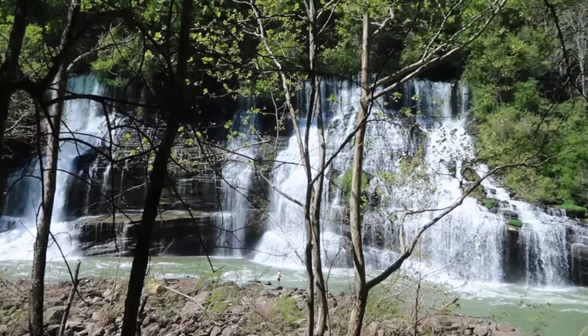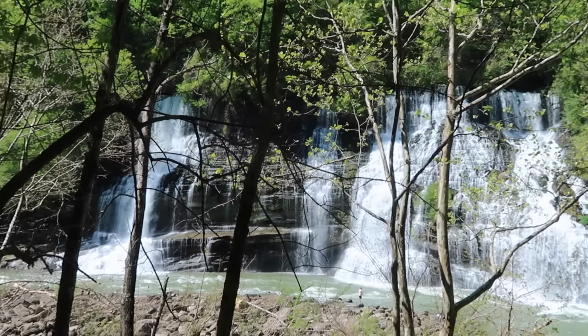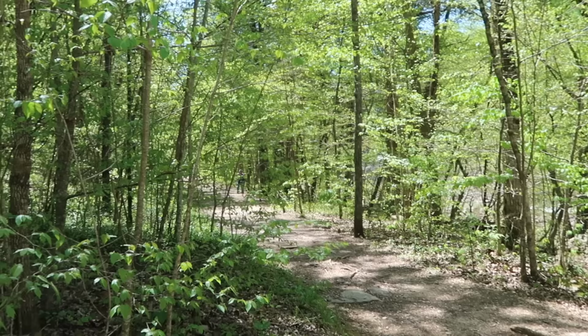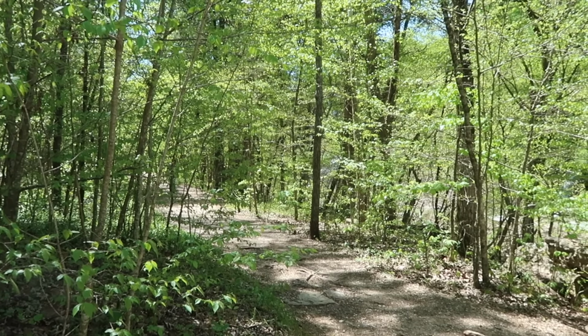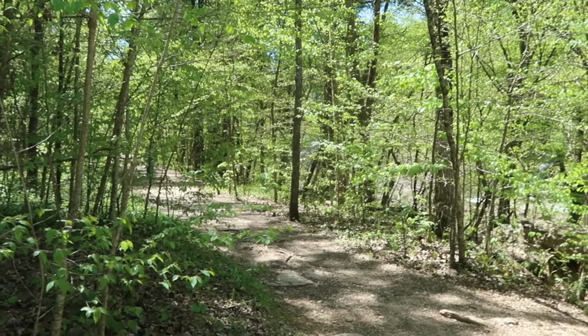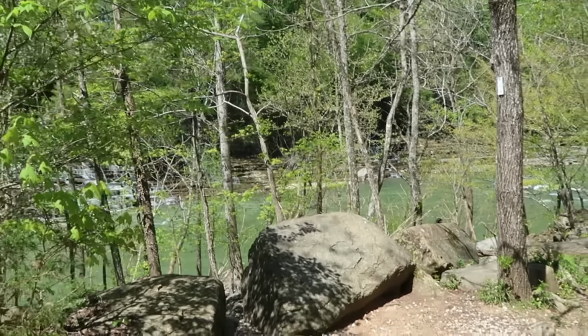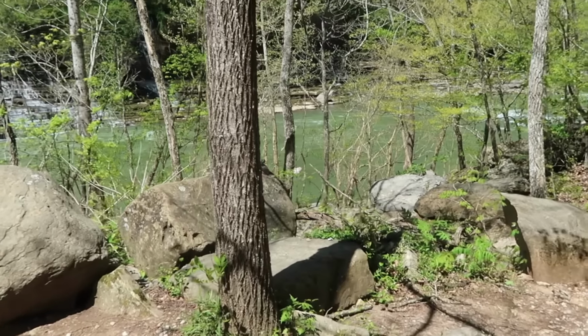Definitely the water changes depending on how much rain they've had in this area recently. But I'm happy that we're getting a decent flow over here. It's beautiful. So we walked down the whole path. We walked past that red sign where the guy was coming out because it looked a little harder from there. We walked down towards the end. We're gonna try and see if there's an easier way down over here.